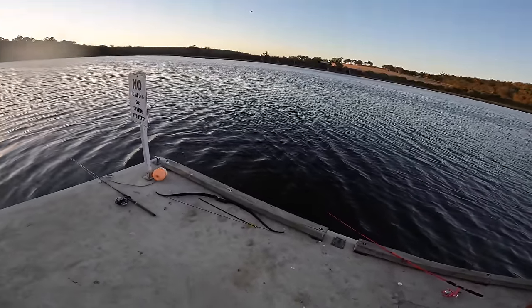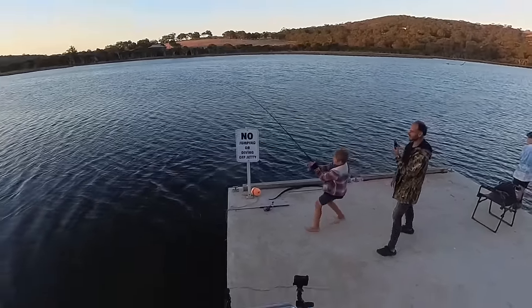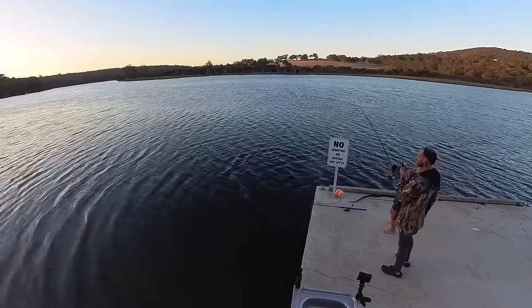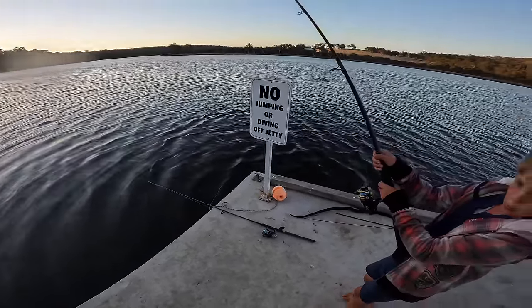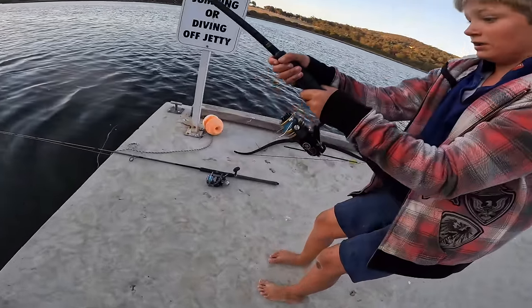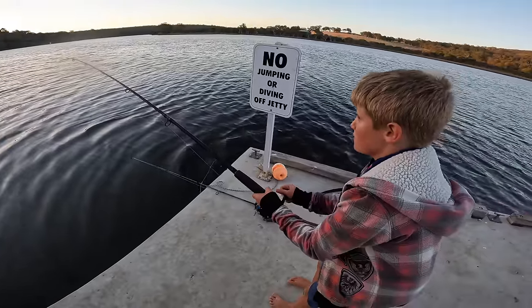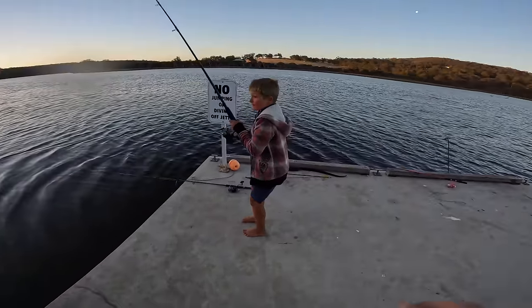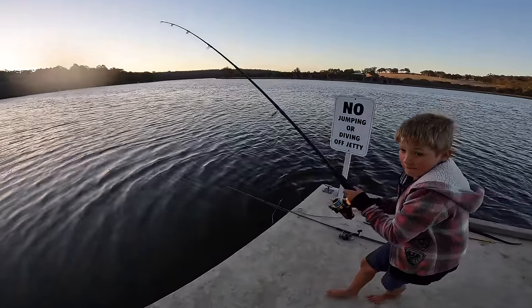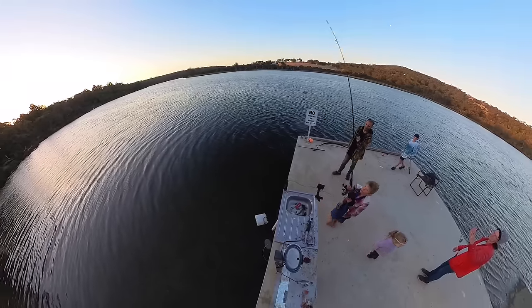Where is he going? You might need to help him. Just take it easy. It's all right. Let's just stay here. Just nice and easy. How much line you got left? That's it, Lee. We've got yards of line on this. That's a big one. It's a ray, I can see it. That's a stingray. You reckon? Yeah, ray. That's it. It's a ray.